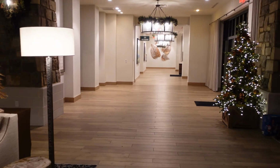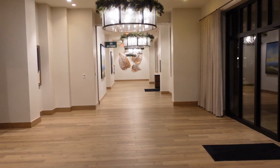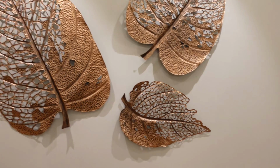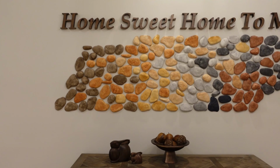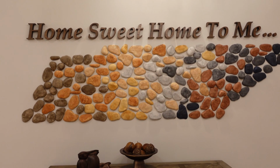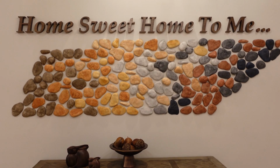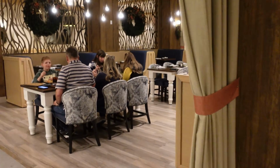If you walk straight through the lobby, it'll be to your left, and these bronze leaves at the back will mark where Ember and Elm is. All right, we've made it to the leaves, and to our right-hand side is Ember and Elm. To the left, you can see this neat wall art that says "Home Sweet Home to Me," with a rock formation in the shape of Tennessee. Let's check in.